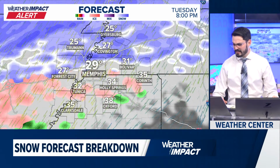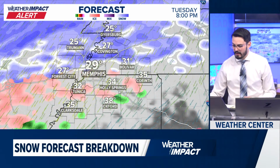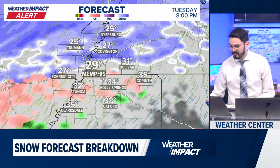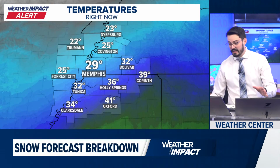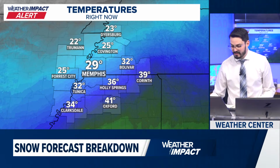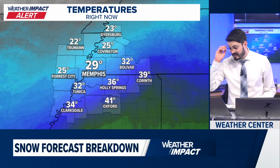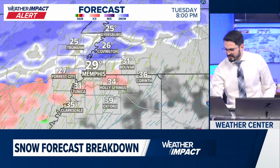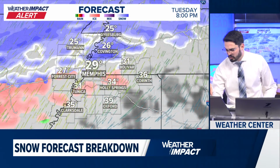But let's look through the next couple hours here. I want to look back at our current conditions, because this model says it should be 29 degrees right now here in Memphis. And if we look at the current conditions, it is 29, 41 to Oxford in our south, 23 up towards Dyersburg. So I want to look back and see how close this is verifying. Okay, so mid-20s there, just a couple degrees warmer to the north and a little cooler to the south.